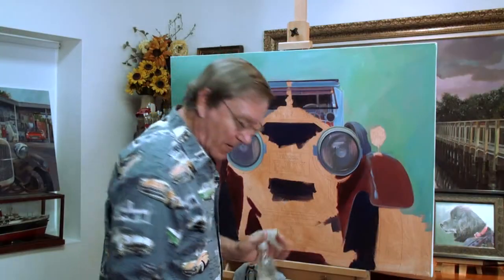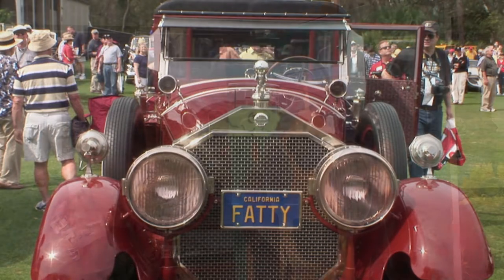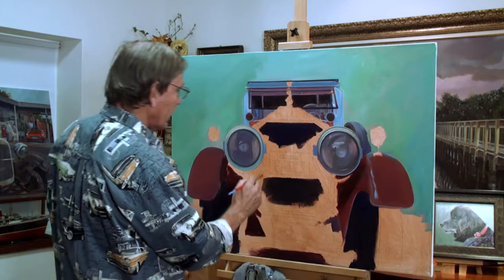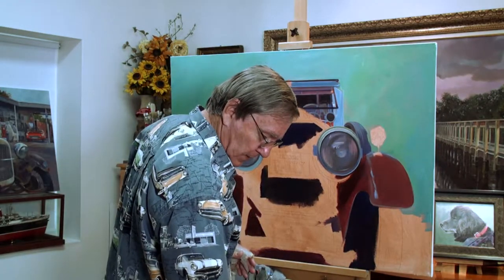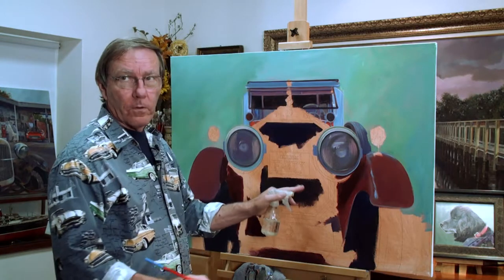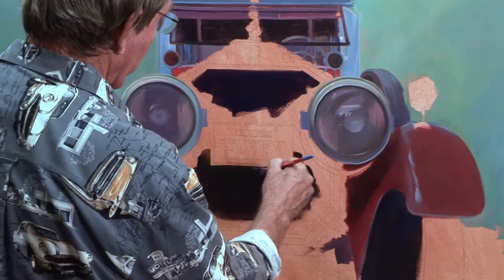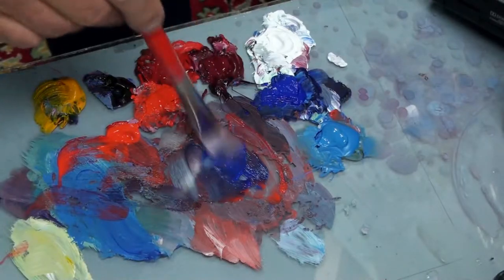I'll block in this radiator as a solid mass. And then later, I'll put the grill work on there. Now, if I were working in oils, this would be a whole different process, a whole different story, because I would have to wait for days or who knows, maybe even a week before I could put the grill work in there. But this is going to be dry in really a matter of minutes.